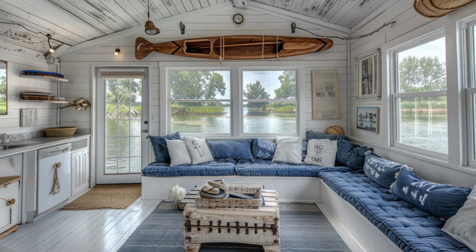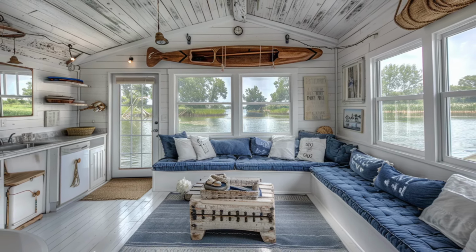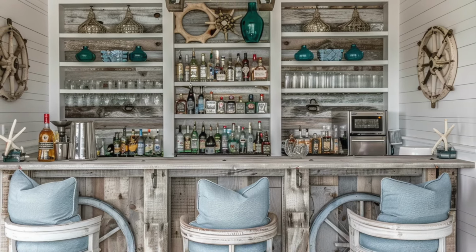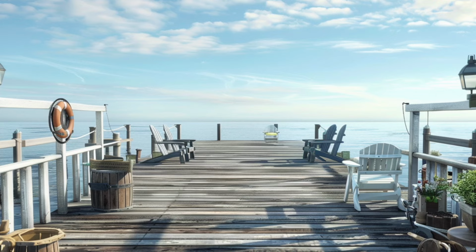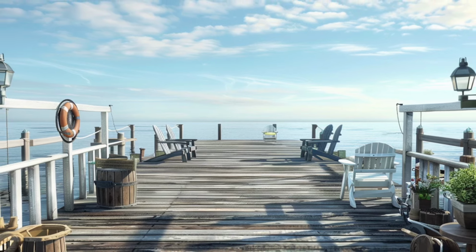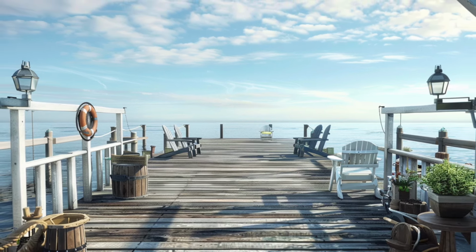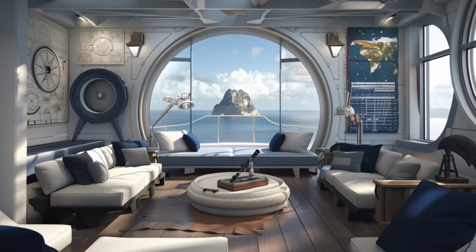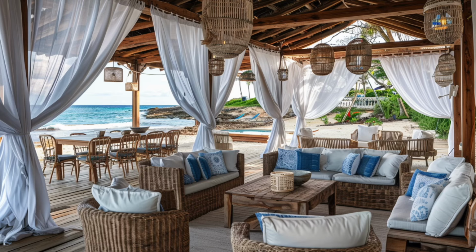Use natural materials. Natural materials are key to achieving an authentic coastal look. They add texture and warmth, making the space feel more inviting and connected to nature. Wood. Incorporate driftwood or reclaimed wood elements in furniture, shelving, or decor. Whitewashed or light-stained wood works particularly well.